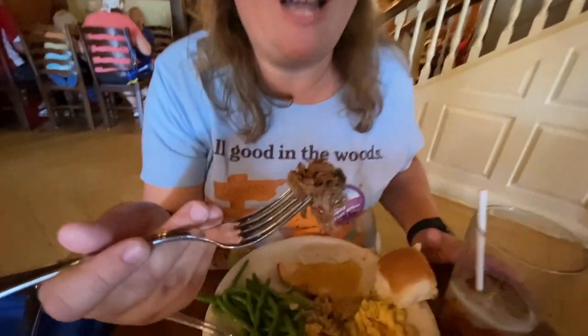Good. Now the way you're supposed to do this is you gotta get a little bit of turkey, mashed potato, stuffing, gravy, get it all on there in one bite. So moist, so juicy. That's good. That's really good. Now time for the pot roast.